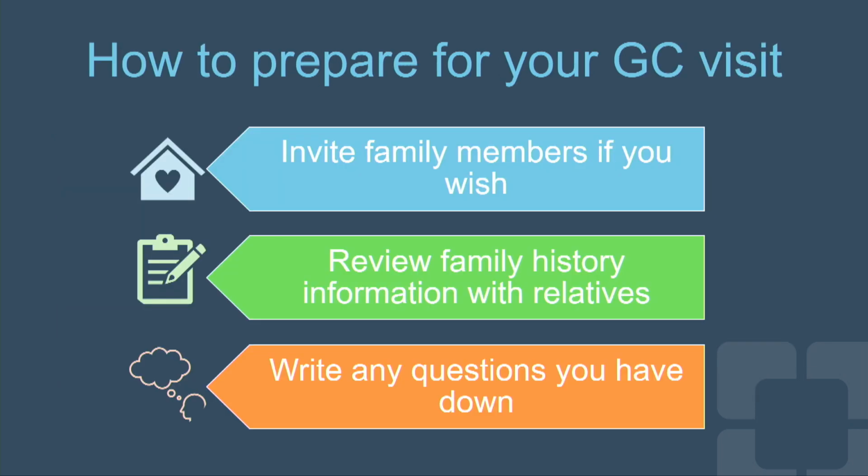To prepare for a genetic counseling visit, and this counts for both if you're doing the PD generation study or if you're seeing somebody in a clinical medical genetics clinic for your history of Parkinson's, you're more than welcome to invite family members if you would like. It's very helpful to review your family history information with any family that you have prior to coming to your appointment to aid in that family history taking.